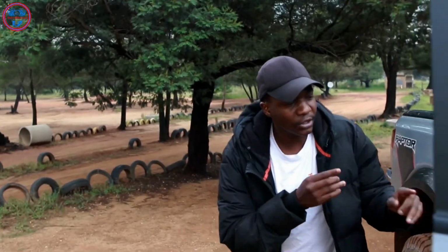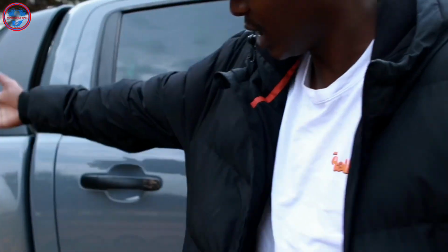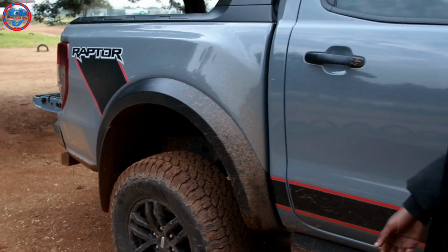Moving right along to the inside, the car is dirty. I love this car. The look, when it's dirty, it's better. I mean, look at it. Imagine seeing a Raptor, a clean Raptor. Oh, what's wrong with you guys?